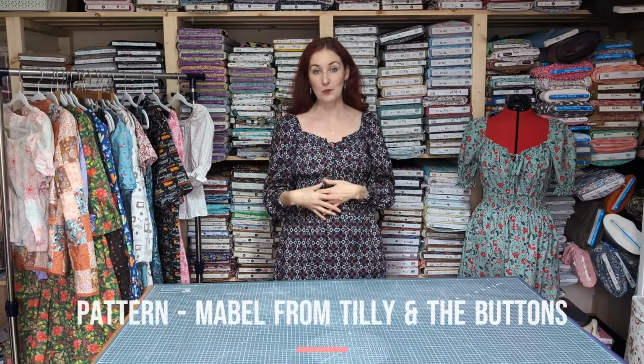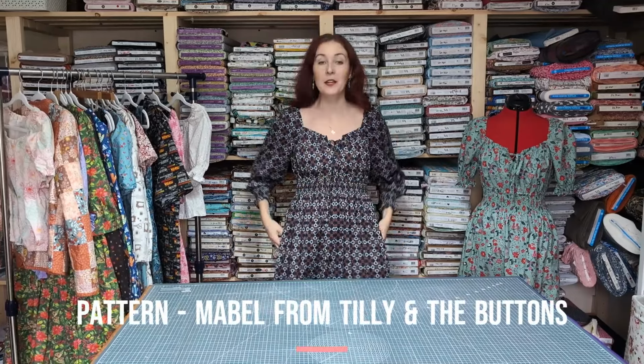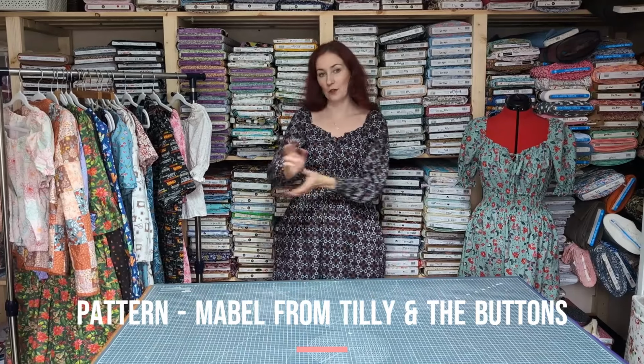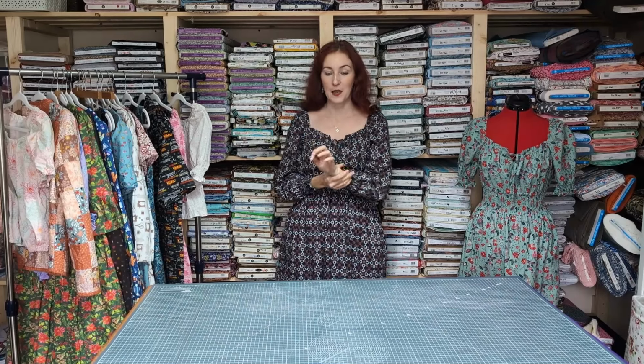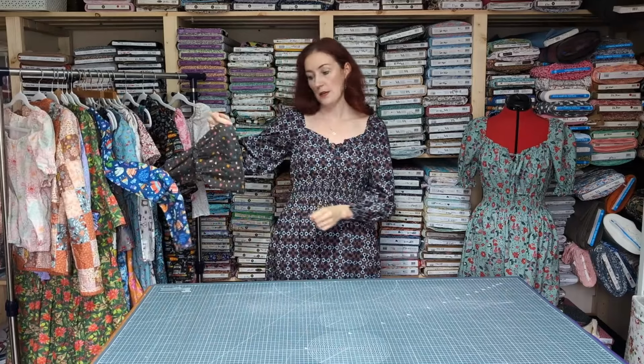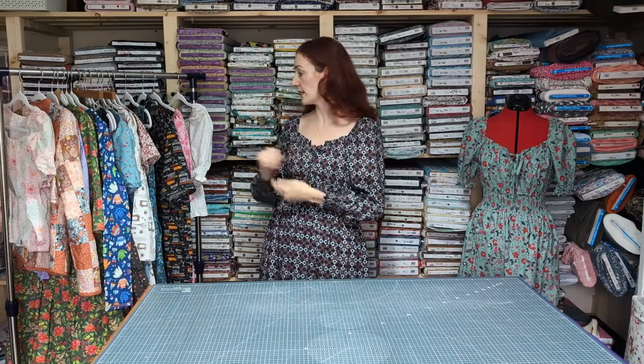Right, it's time to talk about Mabel. I'm wearing a Tilly and the Buttons Mabel top dress at the moment. This one is long, it's just below the knee. I've gone for long sleeves with the shirring on the end. As much as I love the flouncy ones like this, they're not always practical when you're a mum and you've got washing and stuff to do, so having the elastic around the wrists makes much more sense.